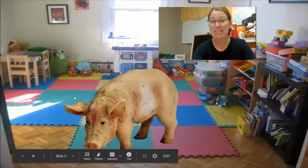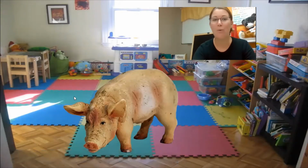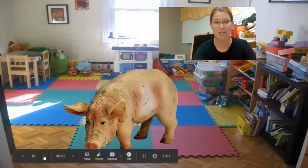When this pig was done with his house of straw, he went to play with his toys. I see blocks. I see books. I see a spinning top. What kinds of toys do you see in the playroom? Oh, there's a kitchen. Let's see what the second pig is doing.